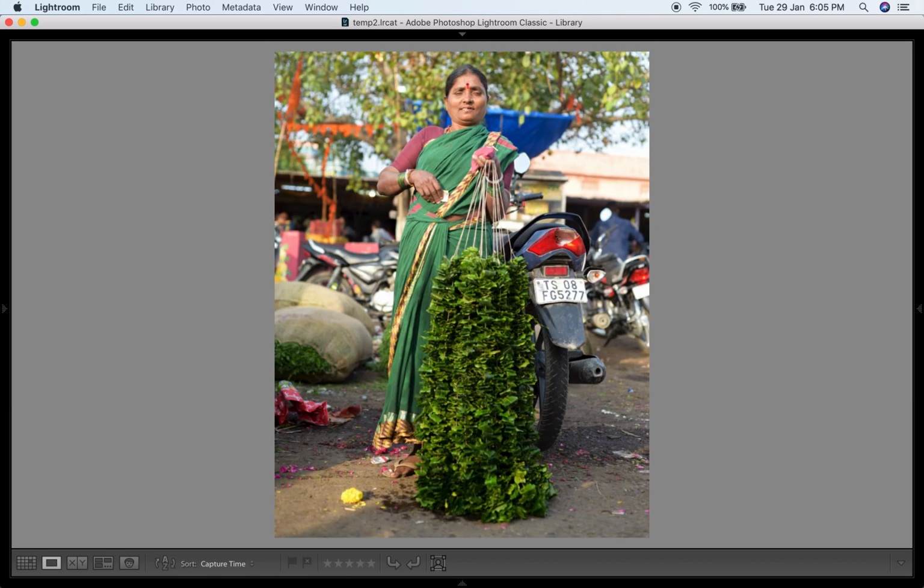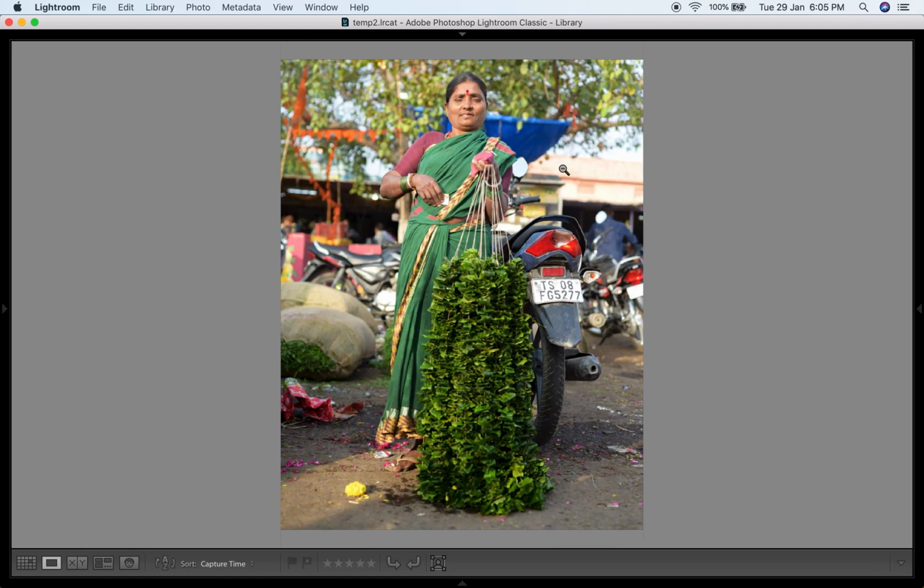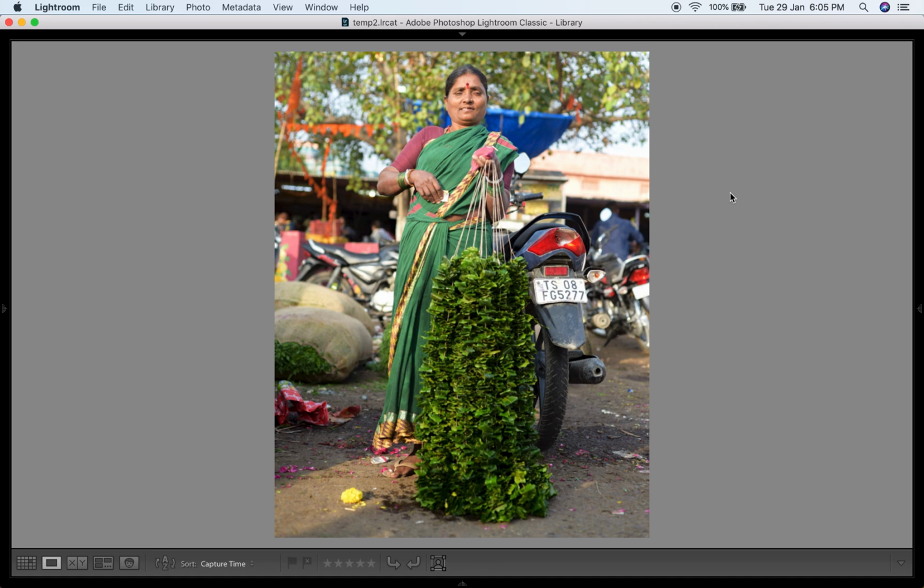Interesting. Well, this lady's eyes are unfortunately closed. Whenever I take portraits, I just zoom in and see if the eyes are closed or not, and if they are, then probably I would take another picture. So eyes closed doesn't make a great picture. Okay, so this part is done.